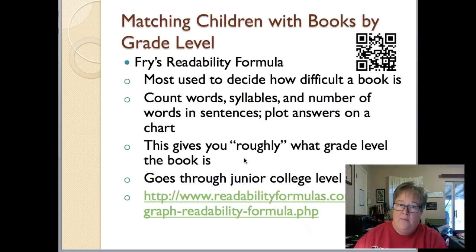Fry's readability formula goes all the way through the junior college level, so through sophomore year in college. How those readability levels look depends on which readability formula you're using. With Fry's, it's going to say something like 3.2, which means third grade, second month, or 5.8, fifth grade, eighth month. That's how they generally read. Sometimes it will show up as grades 3 through 5 or ages 8 to 10. But know that publishers have used a readability formula to determine that.